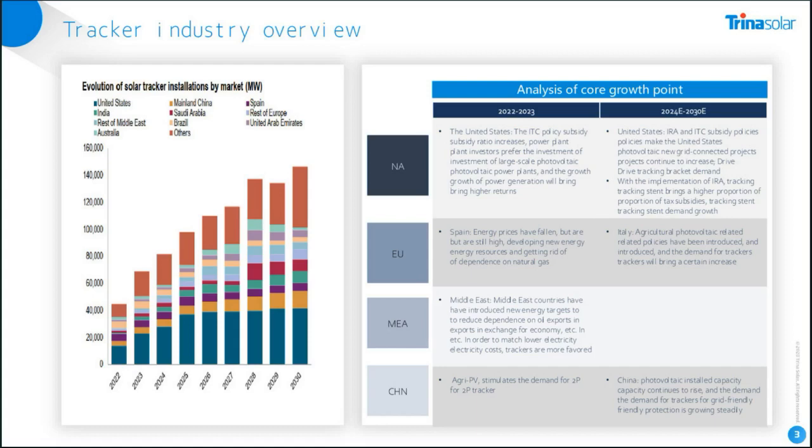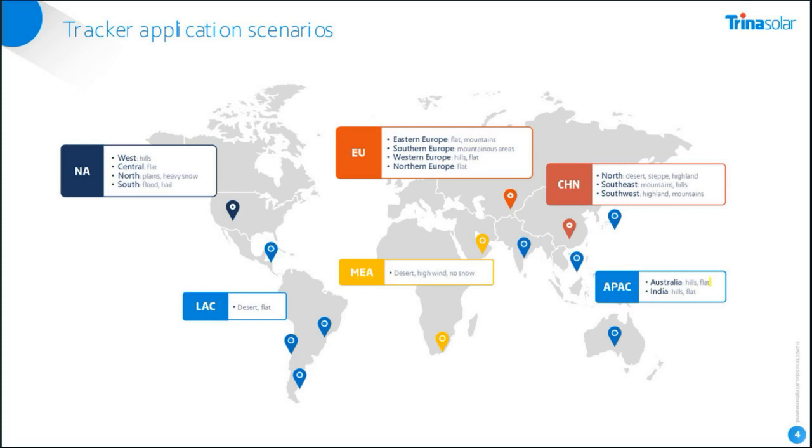And in Middle East countries, they have introduced new energy targets to reduce the dependence on oil exports, so trackers will be more favored in the Middle East. Finally, in China, photovoltaic installed capacity continues to rise, and the requirement for trackers for grid-friendly protection is growing. We identified 4 major markets for trackers: America, Europe, China, and Middle East Africa.